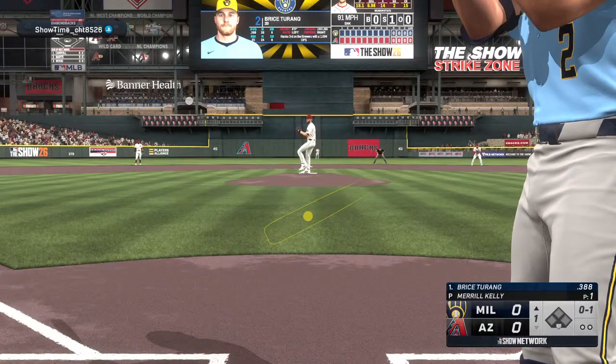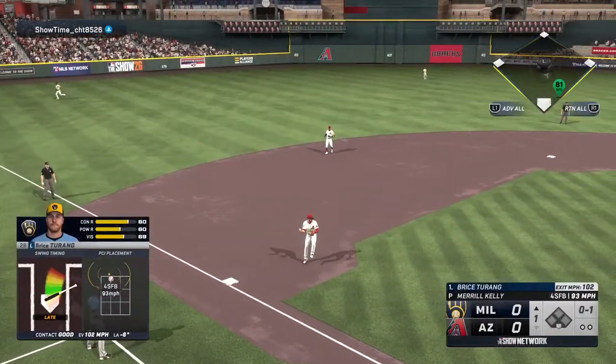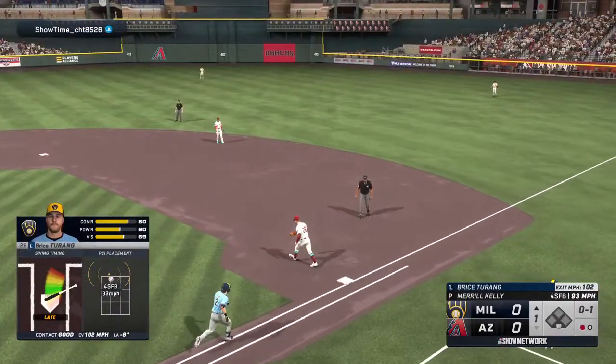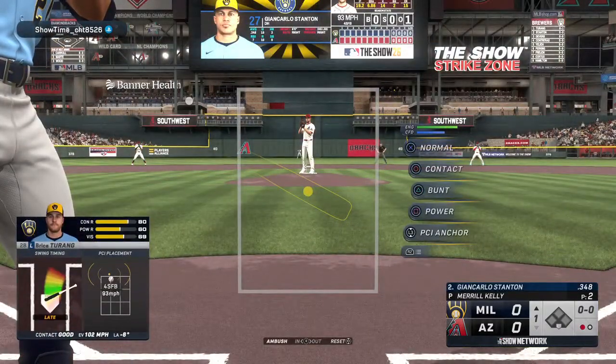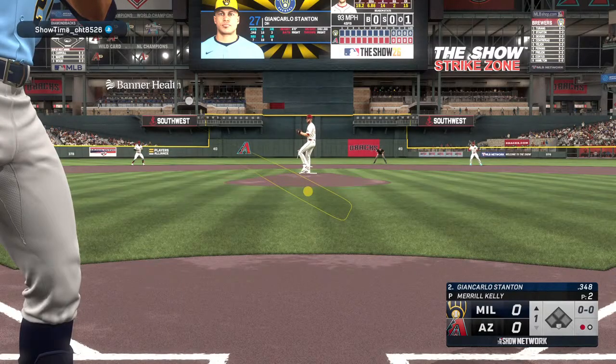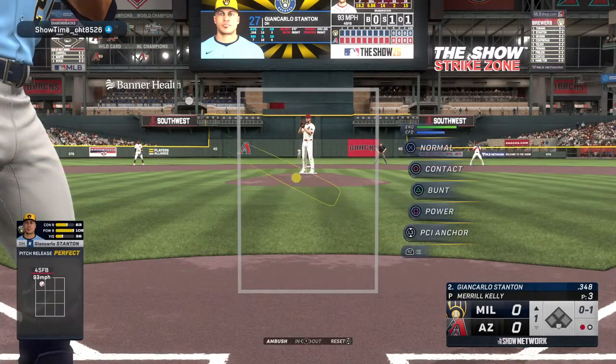The 0-1. Hard hit left side. And the first out of the game is an easy one. Now here's Giancarlo Stanton. That one's in there, and that's strike one.